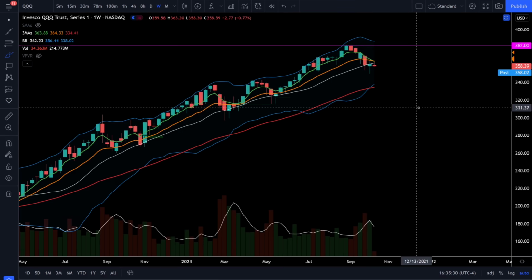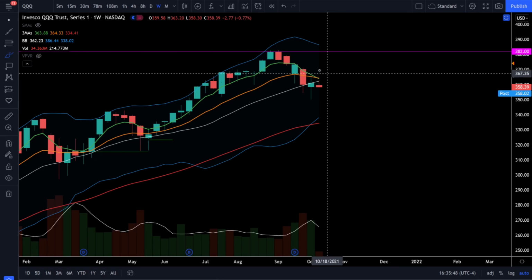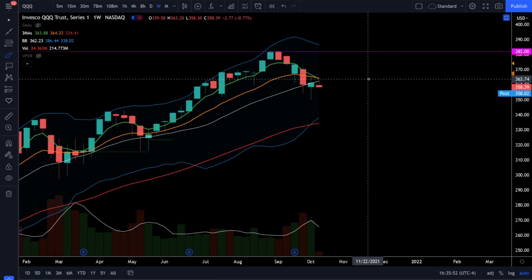So let's also jump over to the weekly chart of the triple Qs, and the level the bulls need to close above on the triple Qs will be just above 362.23. If the bulls can close back above the weekly 20 simple moving average, we'll very likely not lose the bull trend. But if the bears can close the triple Qs below 362, you can see that we are going to lose the bull trend on the triple Qs. So this is going to be a very important week, and we're going to see which direction this market is going to take by the end of the week when we see where we end up closing.